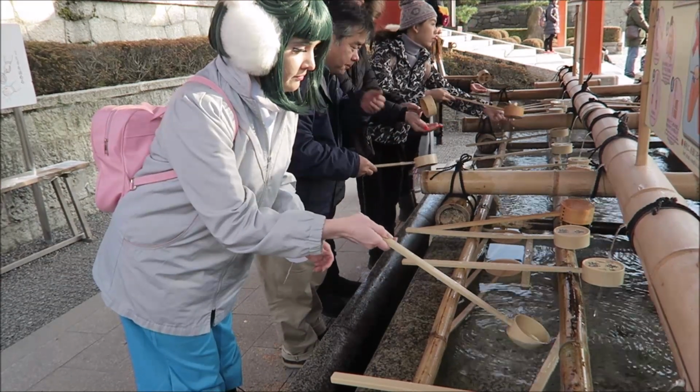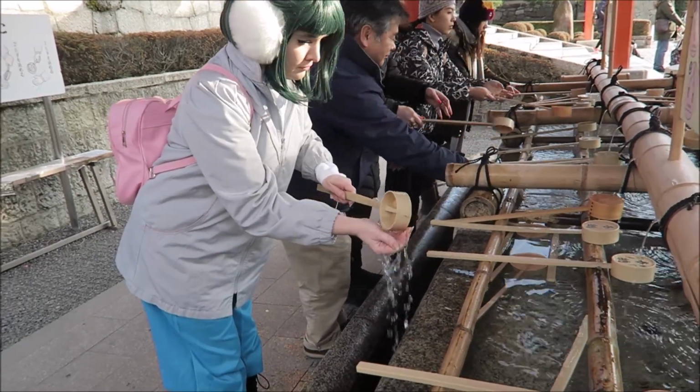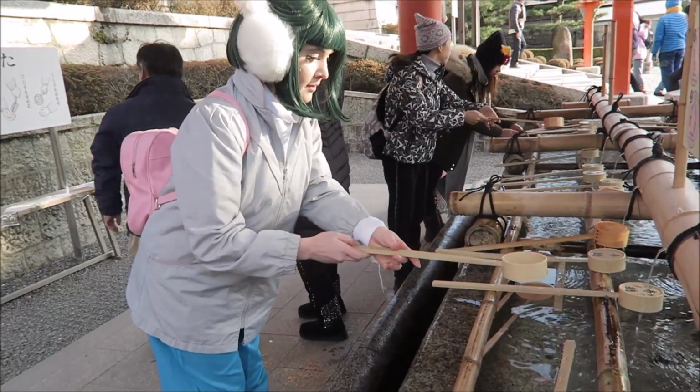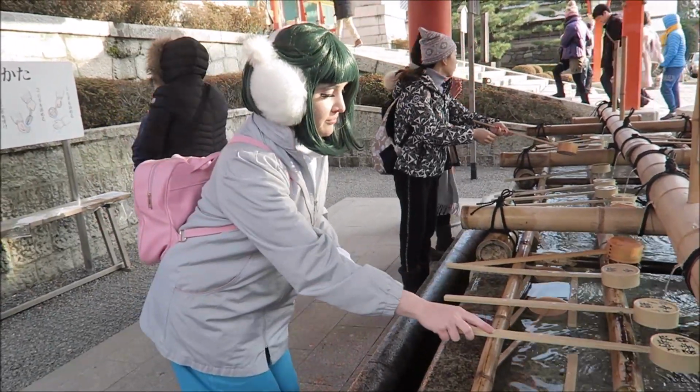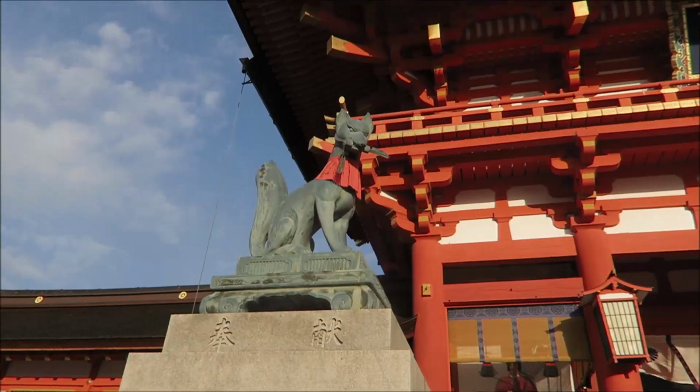So a common thing in Japanese shrines is you have these little cleansing areas with fresh water, and you're supposed to cleanse both hands and then rinse your mouth out and spit the water as the last step. You're supposed to do left then right first. I messed it up, but yeah, I get the idea.